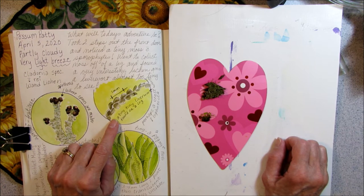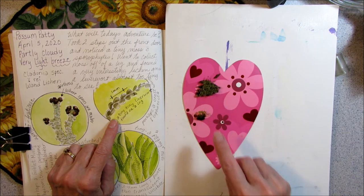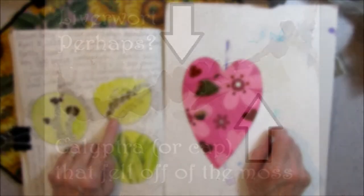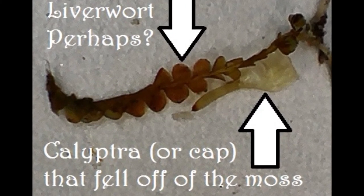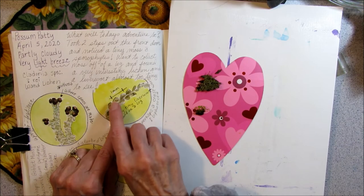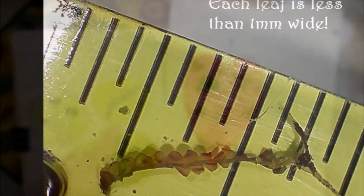But while looking at the lichen, trying to get some close views, I found something I think is a tiny, tiny liverwort growing amongst the lichen and little tiny bits of moss. It was so small, it was very, very hard to see. I lost it 3 times while I was trying to get a good picture of it. If you look at my chart, you can see that 2 leaves take up only 1 millimeter.